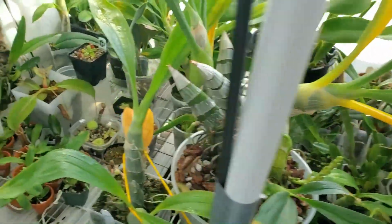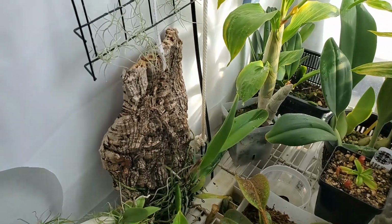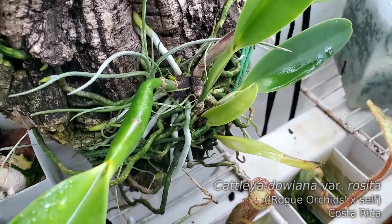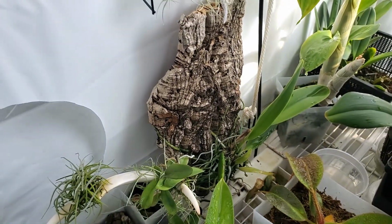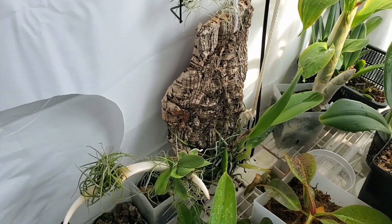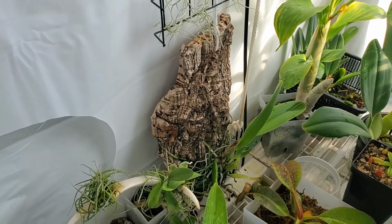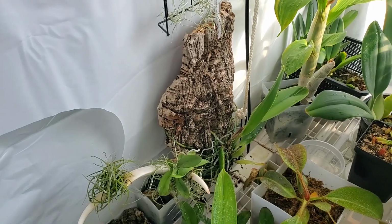So we'll wait till the lights come on so you can see the difference. And then the Cattleya Dalwiana Rosita, this one looks amazing. It's got roots going everywhere right now. And I know these are supposed to have a pretty pronounced dry season, but I don't know, I'm keeping my eye on it. Some of my Dalwianas have growth happening right now, and if they're growing, then I think they need water. I want to encourage that growth. So maybe the dry season becomes more important when they actually bloom and they need that rest.